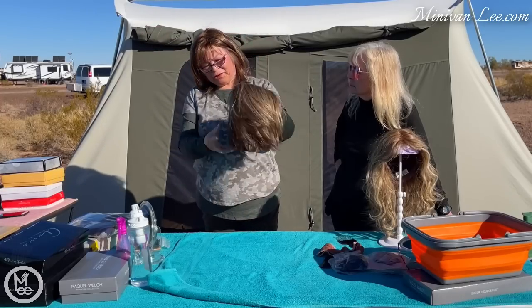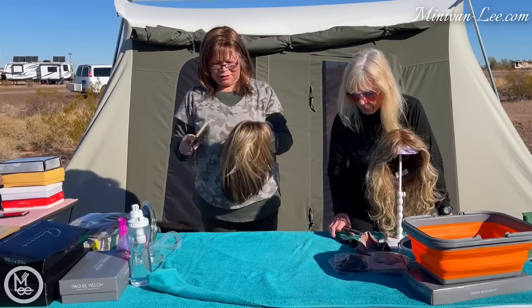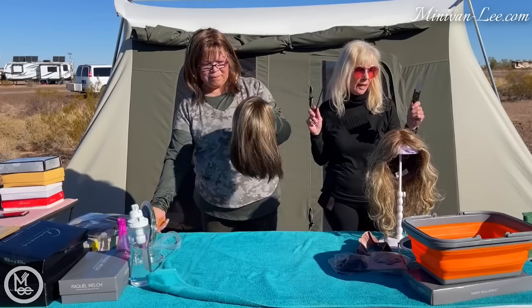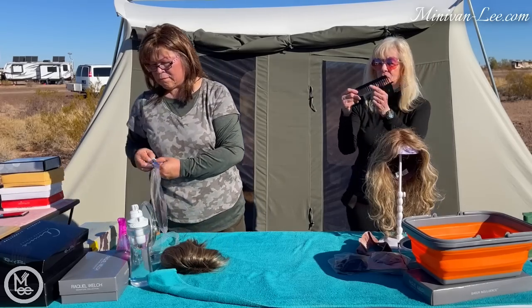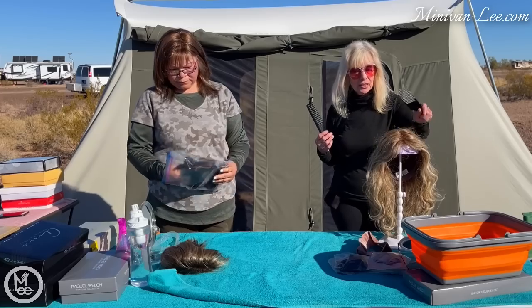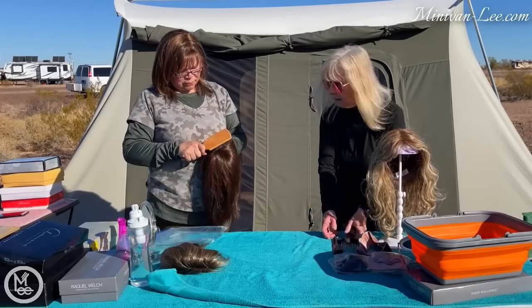Then after it's dry, you just use your comb or whatever you have. I just use my brush. I really like this brush. I use these too. This is what she used when I was at her home. I saw another gal on a YouTube channel use something like this, so you use them both. This one is good to bring up, but I found this one better to work down a little bit.